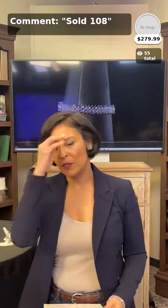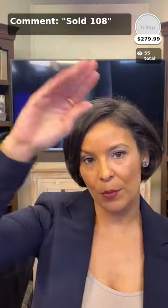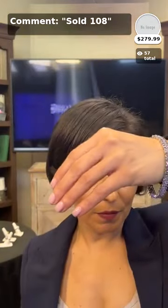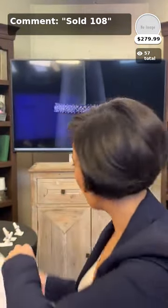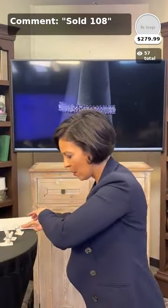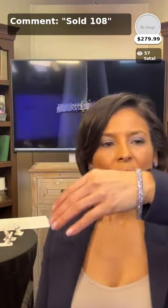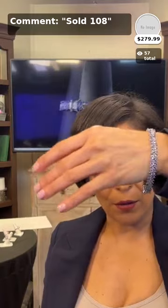A lot of times what happens is with platinum, it tends to be pricey, even if you have platinum overlay or rhodium, because rhodium and platinum are in the same family. We put the platinum over top of the silver to provide you with longevity. And that is gorgeous. I can't get over how pretty that is. Let me go ahead and kind of move it around. So there it is on my wrist.